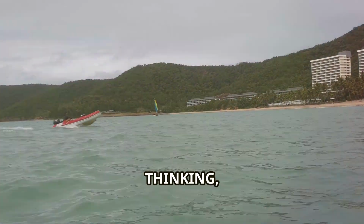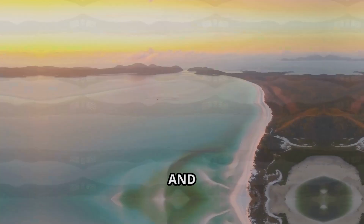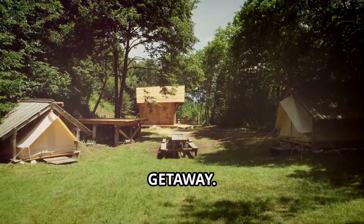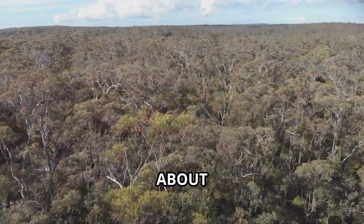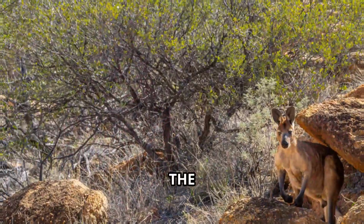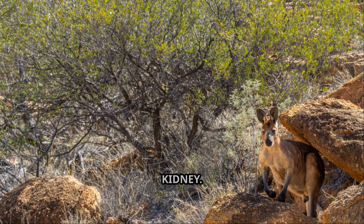Now I know what you're thinking, island life screams expensive, and yeah, it can be. But this ain't your typical luxury island getaway. Kangaroo Island is all about raw beauty and getting up close and personal with Aussie wildlife. And the best part? You can do it without selling a kidney.